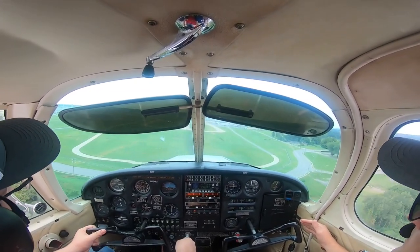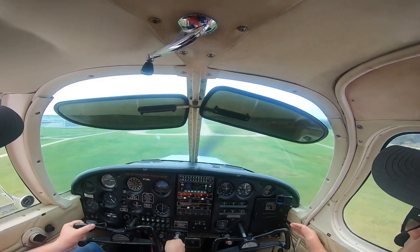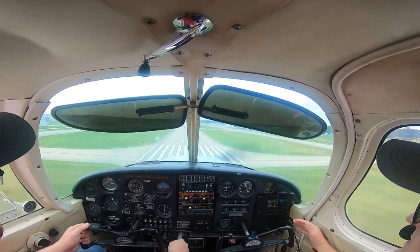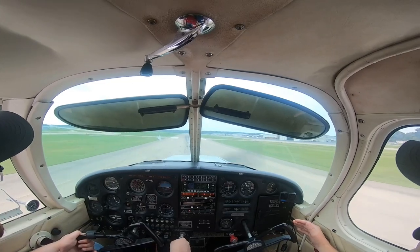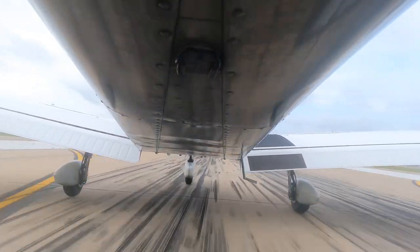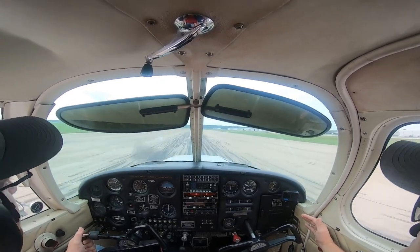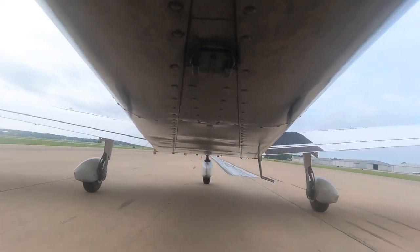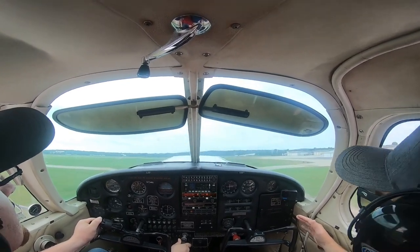We are cleared option. I feel like we're a little bit slow. We're a little fast, actually. This is good. All right. Pull the power to idle when we cross the... Don't relinquish those controls when we touch down. All right, flaps are down. Power off. Airspeed is coming alive. Very good, very good.